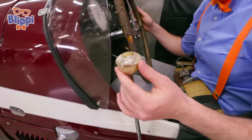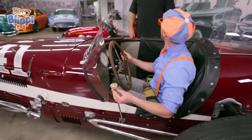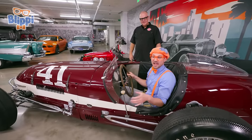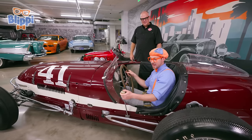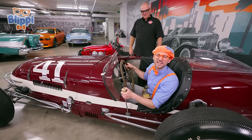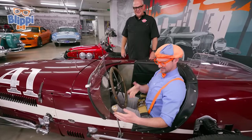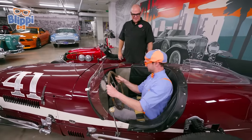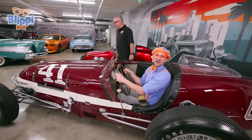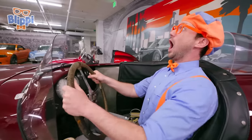Oh, so how many gears does this car have? Only one gear in this car, Blippi. Only one gear? Yeah, normal cars these days have many, many gears. Yeah, 5, 6, right around there. And that's why they sound like ree, ree, ree. Huh, cool. Whoa, do you mind if I take it for a spin? Take it for a spin. Good luck. All right, here we go. Let's start the race in 3, 2, 1.